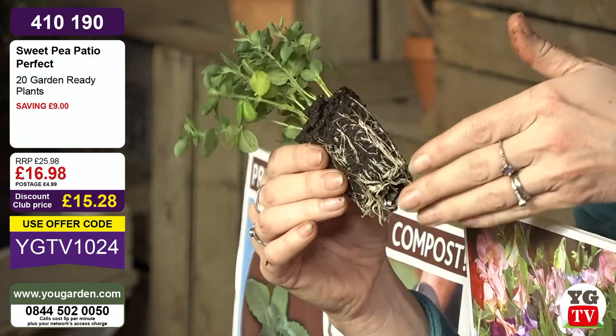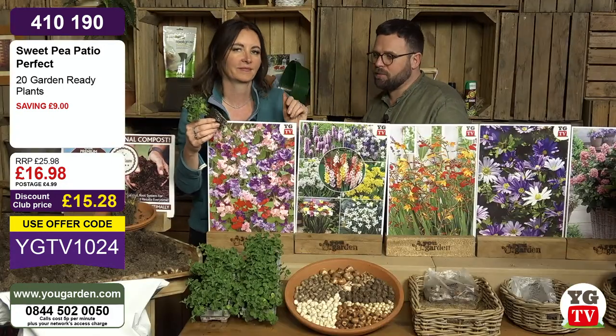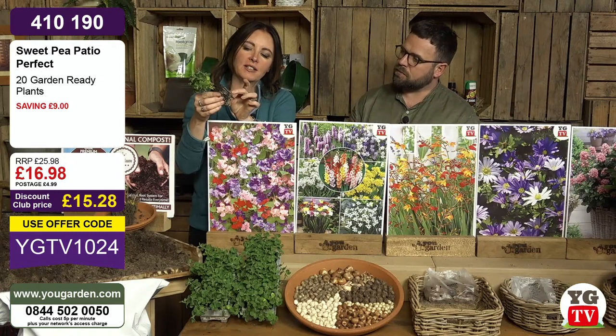But it very much depends on what the roots look like when you take it out of the pot. I'm only asking because I've got to repot some of my houseplants this week, and I was thinking, do I leave them or do I sort of manipulate them a bit? I find the squeezing method tends to be the one that doesn't damage them as much.